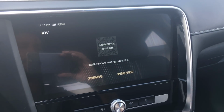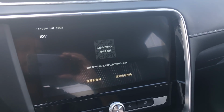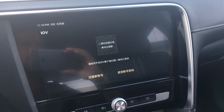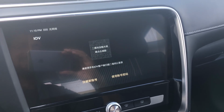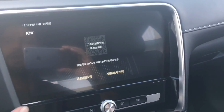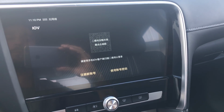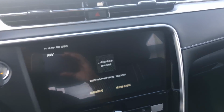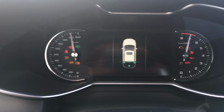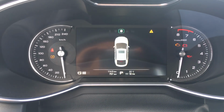It uses an OS called Ali OS, which is Alibaba OS in China. It's integrated into just about everything, so you could pay toll and parking charges through that. They don't really have Google over there, right? So you don't get Android Auto, but there is Apple CarPlay. Sorry I can't show you that right now, but here's the instrument cluster, and you can see the dials.